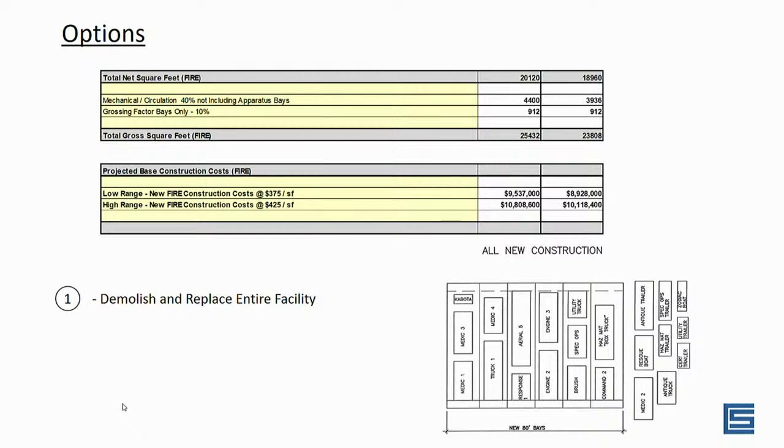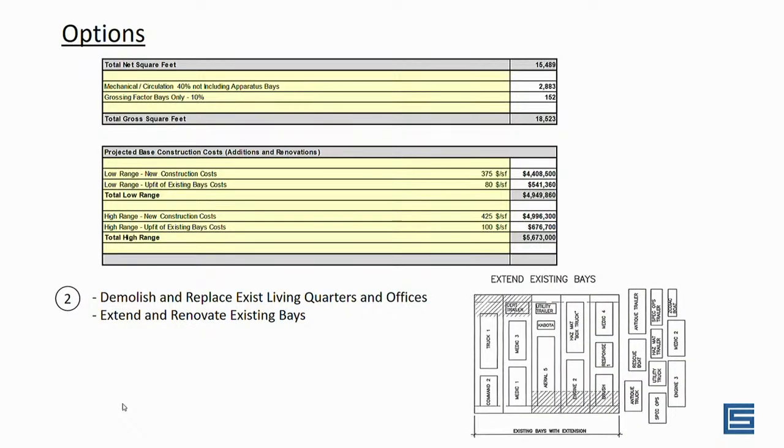Chief and I have had a lot of conversations. This is the have to. So option one is build new completely. Option two, and all the next options you'll see, is demolishing the living quarters and the office area, building that new, and either renovating or adding on to or expanding the bays to some degree. So this option is extending and renovating the existing bays.